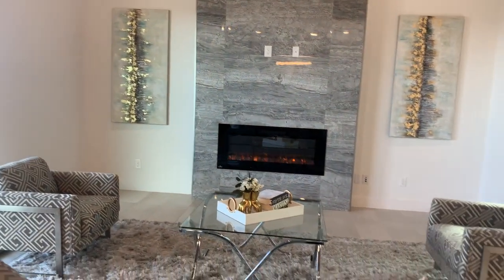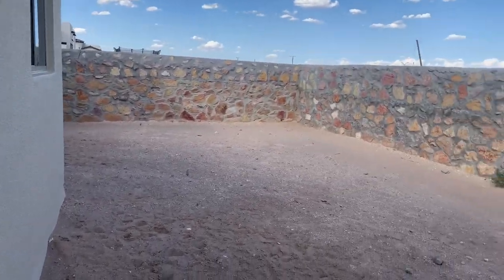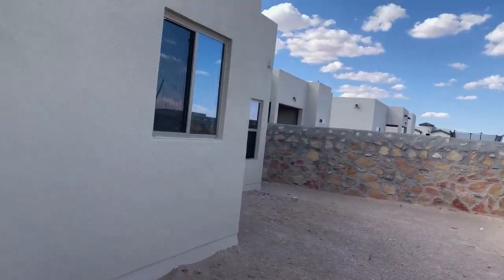All right, let's go to the back patio. Here you have this sliding door entrance to your backyard patio. And here, I like to give buyers kind of a back viewpoint.